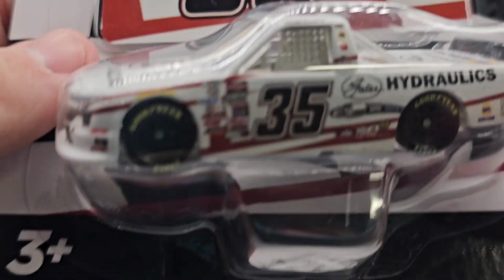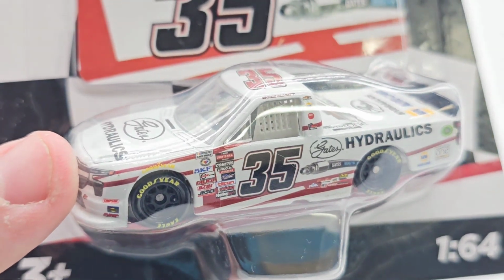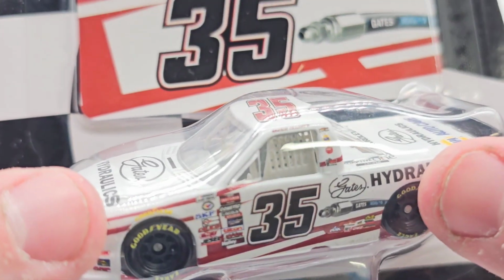So there is the Ross Chastain. Now we move on to the Chase Elliott Hydraulics paint scheme. I'm actually going to do a little bit more of an in-depth review of this one because I do not have this in the Gold Series. I don't plan on getting it in the Gold Series.